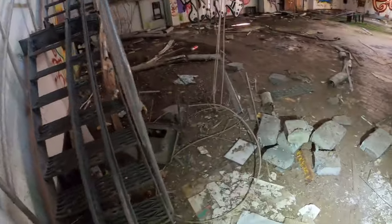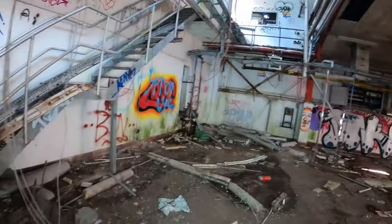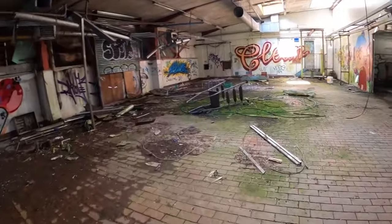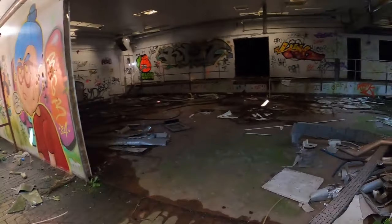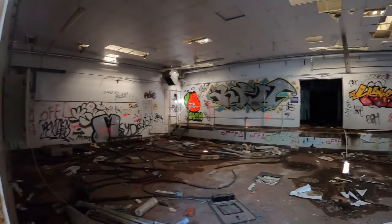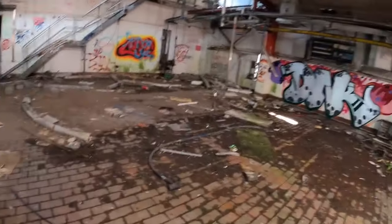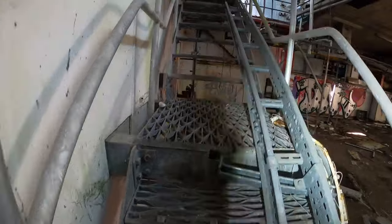Oh, nice. Oh, look at that. We'll get the steps in a minute if they're stable. Hopefully they're stable. Magic, yeah. Beautiful. So we're going to see if we can get up those steps. Let's hope they're not decrepit. Hopefully stable. Seem to be.